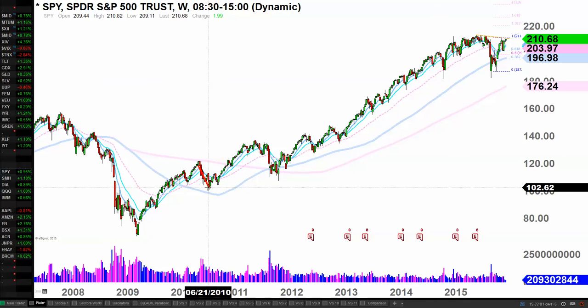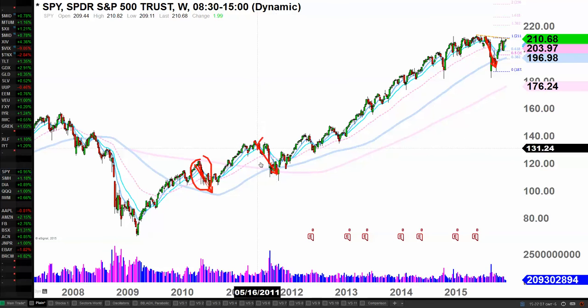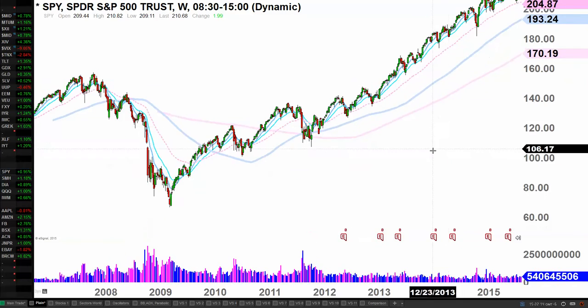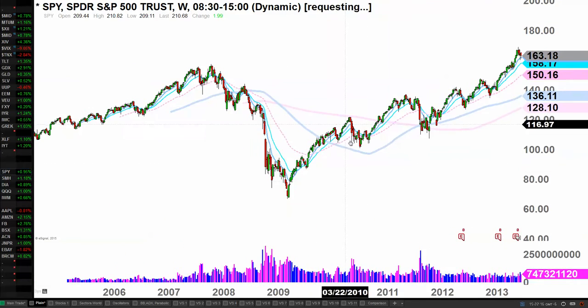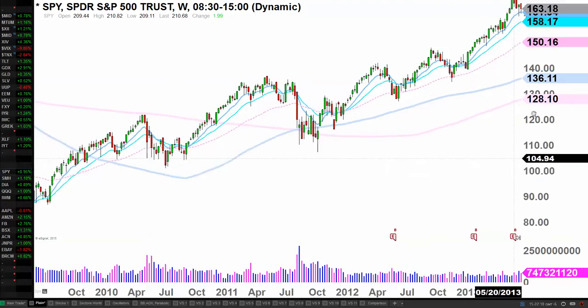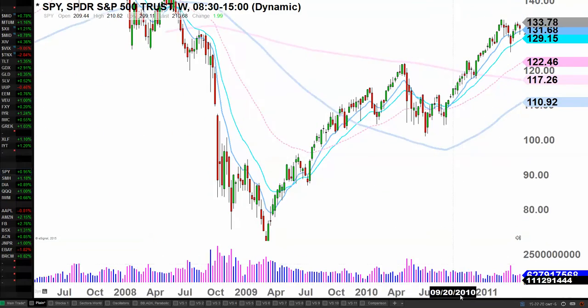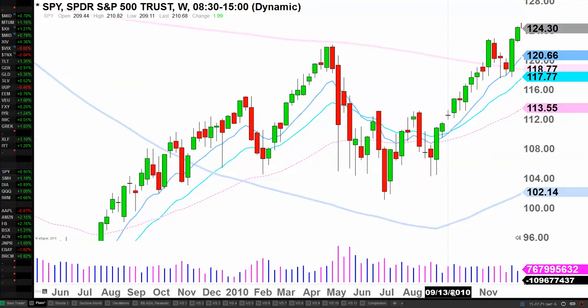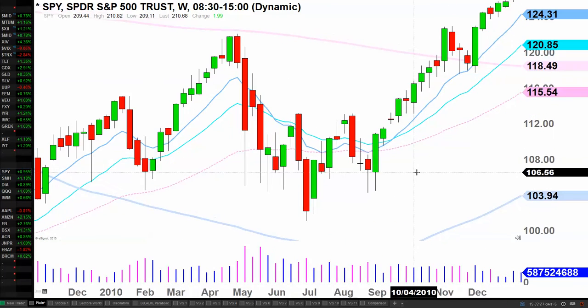You can see that recent correctional move right here. If you look at this, you can say that these are pretty similar moves, correct? Yes, these are pretty similar, about 10% corrections. And again, this is a weekly chart, so I threw in these moving averages. What I want to study right now is how the market reacted after its correctional move, and when the market reversed back up.